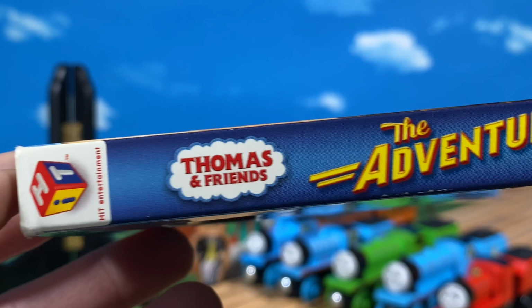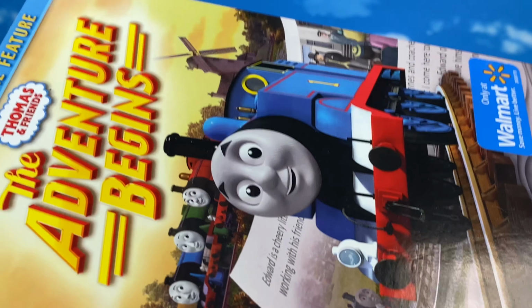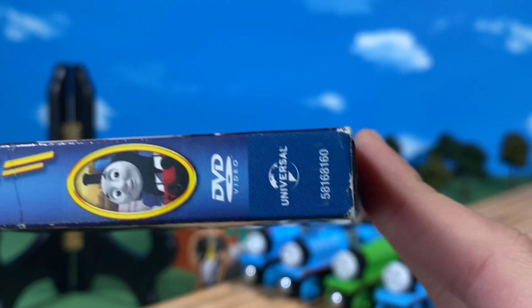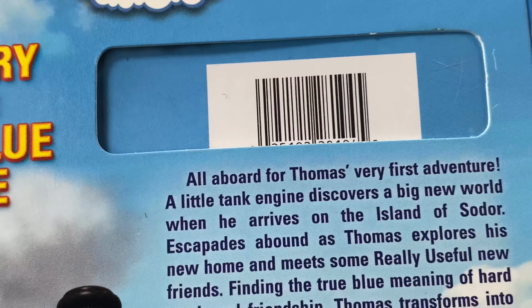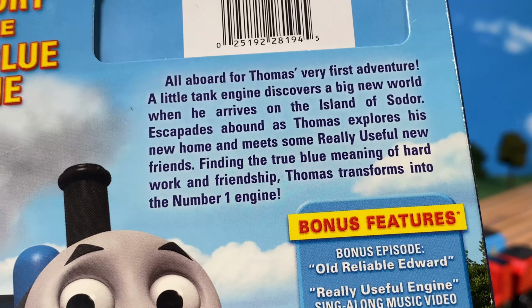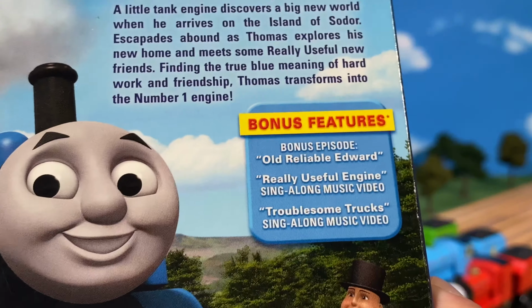The Hey Entertainment logo, the Thomas and Friends logo again, The Adventure Begins. It's a bit different from what it was on the front. Thomas DVD Universal. It's the same on this side as well. The big story of the little blue engine on the back. There's the little barcode right down there. The really small description, that's kind of funny, but oh well.